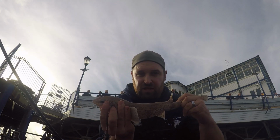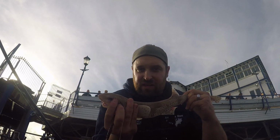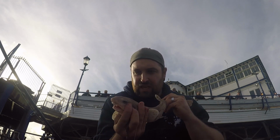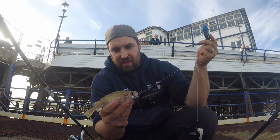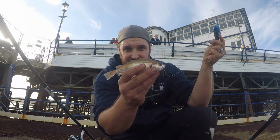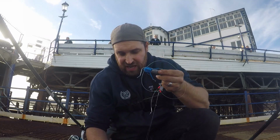Well guys, fish number two, some dogfish there. It's looking pretty good. One dab, one dogfish. There we go. Right, I'm back in the game. One tiny tiddly small pouty. There. Another fish, another species.